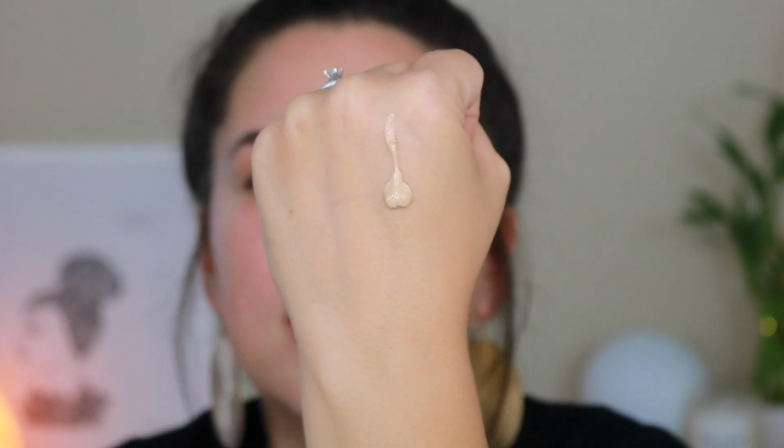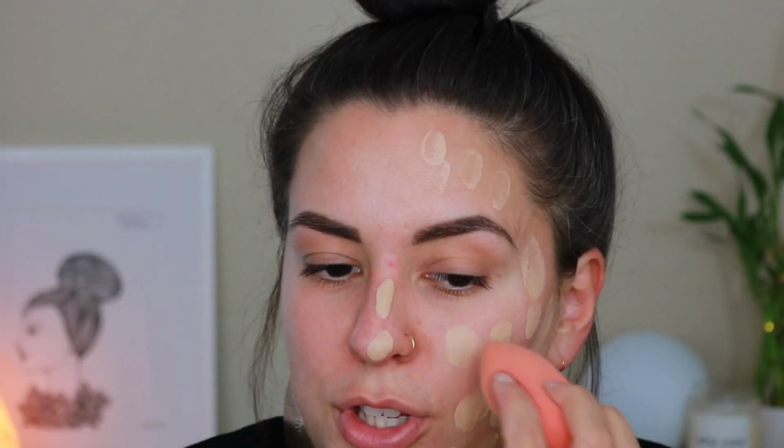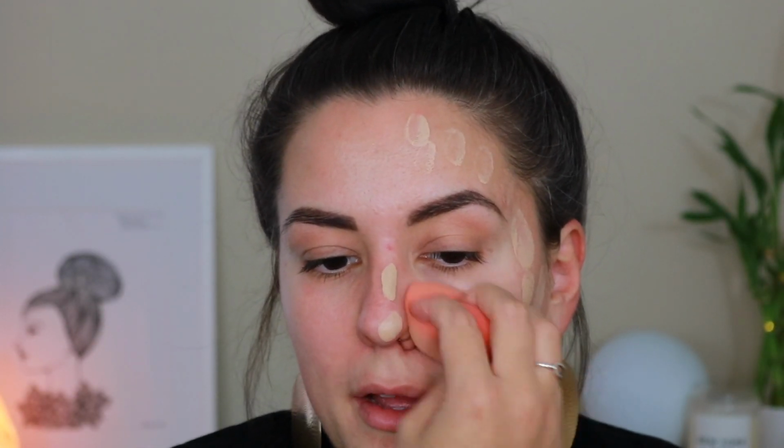I'm just going to go ahead and start off with one pump on the back of my hand. That is what one pump looks like. So it does have a thicker texture. So go ahead and start by dotting this on the skin. Doesn't have any sort of fragrance or scent to it whatsoever. So I'm going to start with the Beauty Blender, and we're just going to go ahead and blend away.